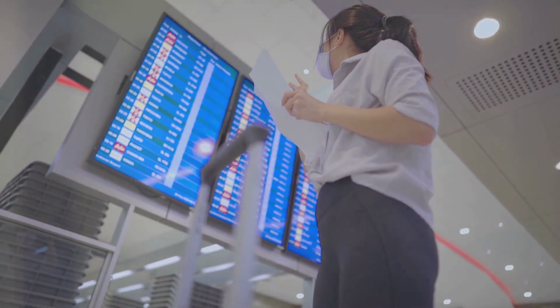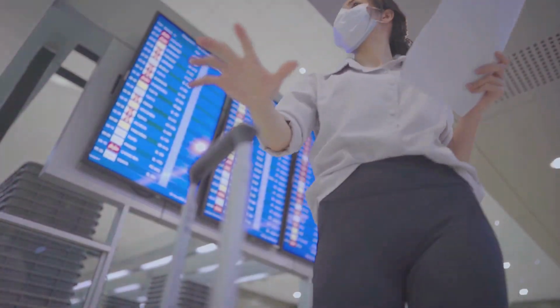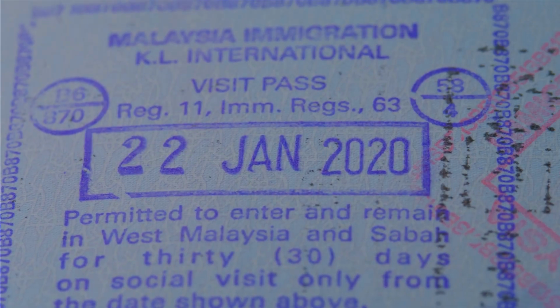And that's it. By following these steps, you can successfully renew your tourist visa in the Philippines. Good luck! Next, gather all the required documents for the visa renewal process.